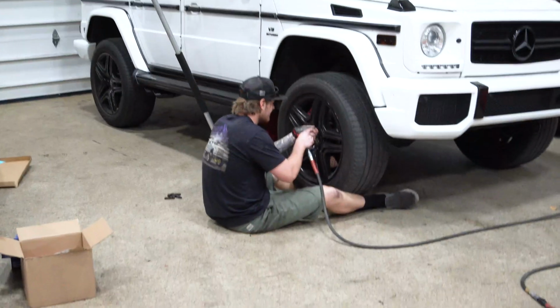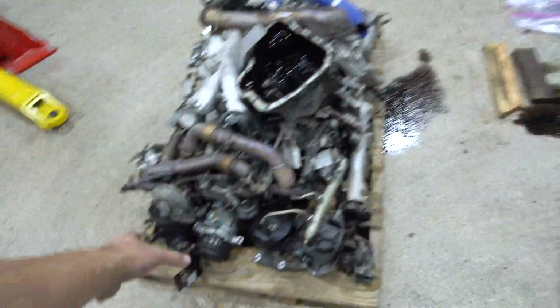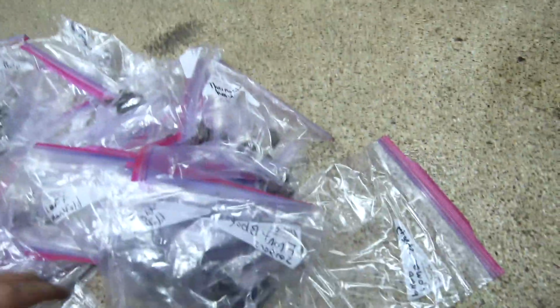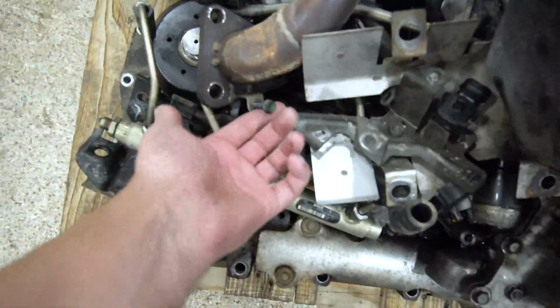All right, so the engine parts have been organized in a nice little pile. They are pretty good there. And then this is kind of what I do. We just put and bag every single solitary part, if it's loose. If it's still bolted on, I'll just, you know, lightly screw it back in.